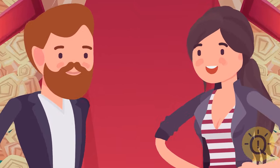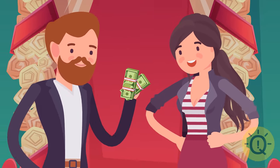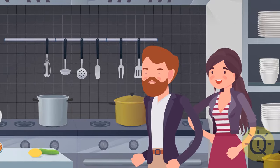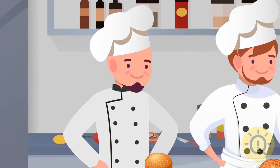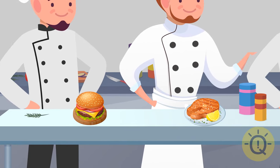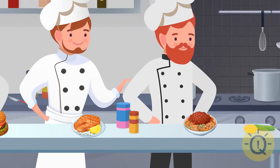It was time for Ben and Jenny to pick the wedding menu. Since they were not paying for the venue, they wanted to spare no expense in serving food that the guests would never forget. That's why they called three different Michelin star chefs. Each of them prepared a different dish and presented them for a tasting. Which chef, and therefore, which dish should they go for?